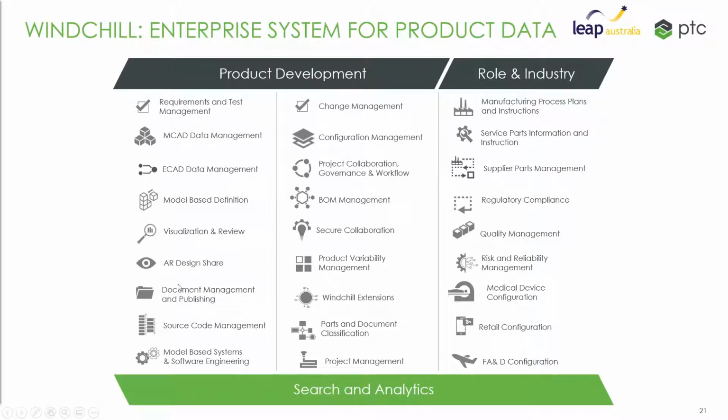Visualization, AR design share, which looked at document management. We can manage source codes. We can do our model-based systems engineering, software engineering. Then we get into more sort of changes around that. Okay, so we looked last week at change management. We've touched on how we can manage BOM management and configurations for that.